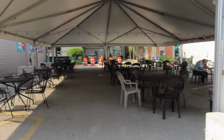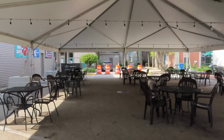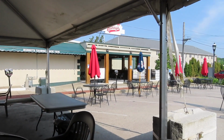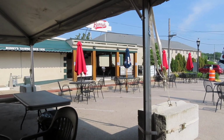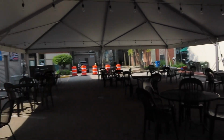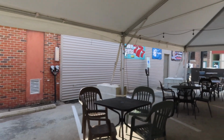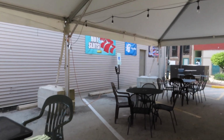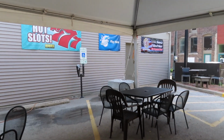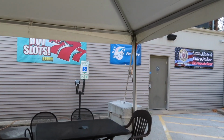And I think I'm going to go underneath the tent just to get a little shade. It's hot out here. Kind of liking some of this outdoor dining, especially with the tents. And right over here, this is a parking lot that the tent is set up on. Right here is the American Legion, right across the way from Bunnies. Nice little place to stop if you're a veteran.